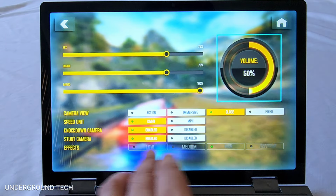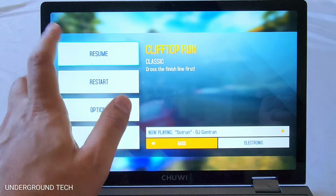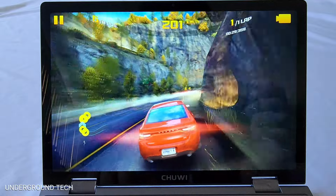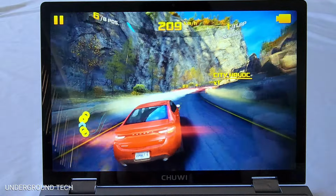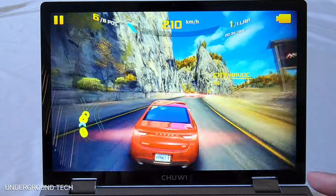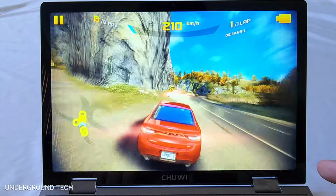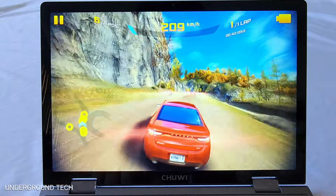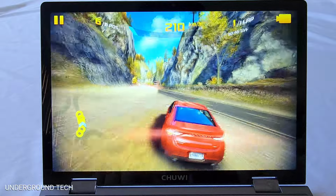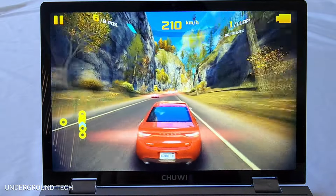It looks like we can't do much except for changing the effects and not much more besides that. So this is pretty much mostly what you can expect from this game. Again, still playable. It's not awful. But I noticed some frame rate drops. Oh, and the other thing is that this is a 1920 by 1200 display clocked at 50 hertz. So that's probably why I'm seeing this slightly weird frame rate. I'm not sure why it's 50. I wish it was 60. That would be nice. But the show must go on.